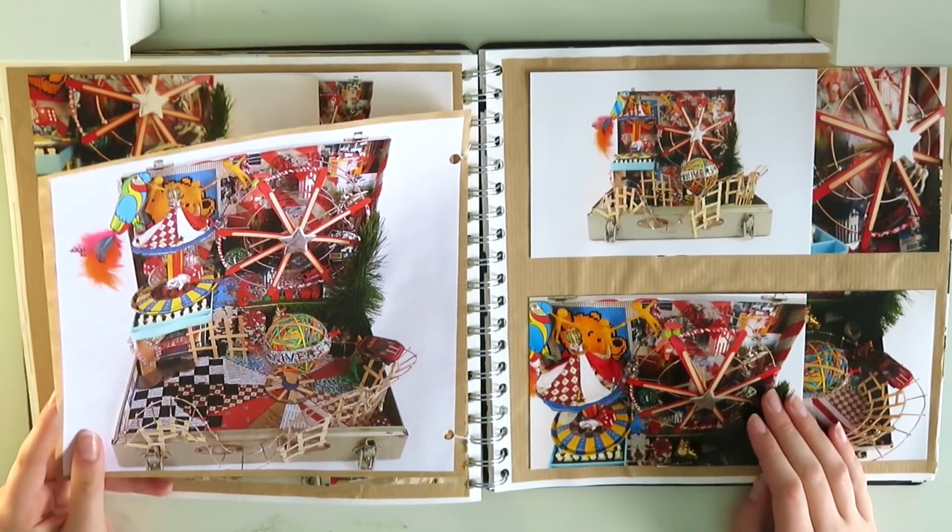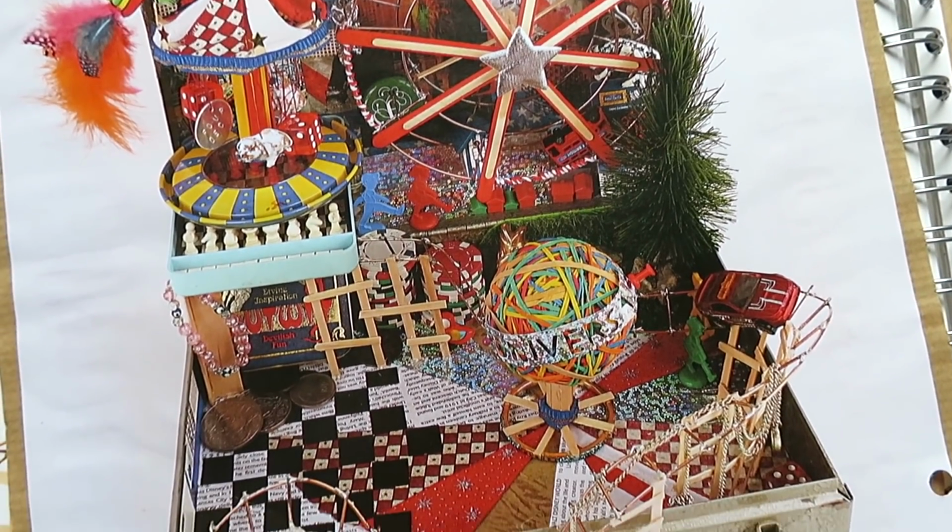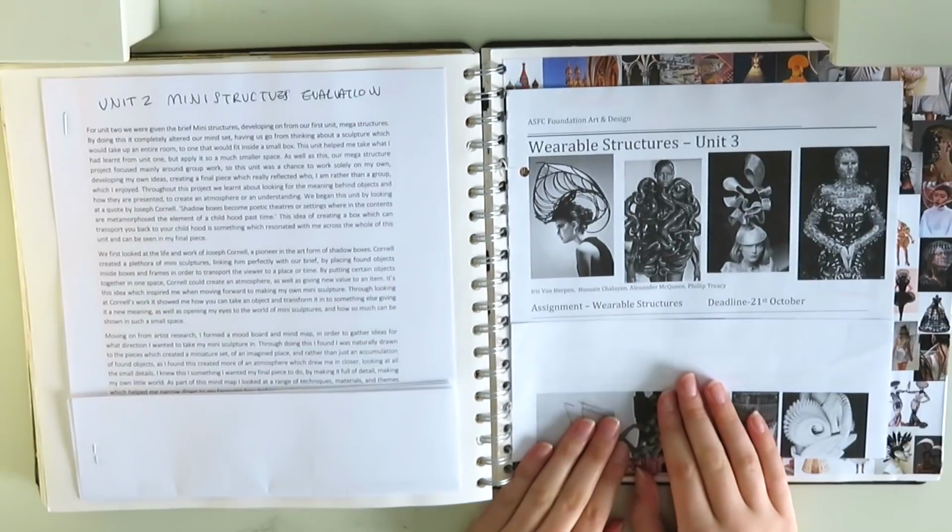Here are some nicer pictures of it that we took with the professional camera in the studio. I was so happy with this when I finished it. Another evaluation for that unit. Moving on to the next unit, a mind map.